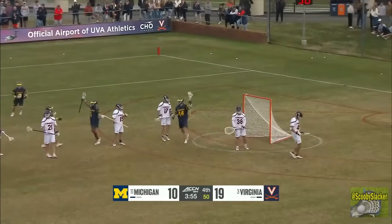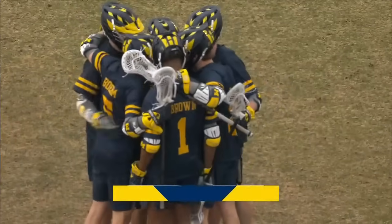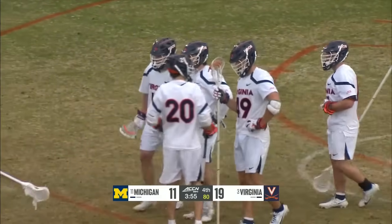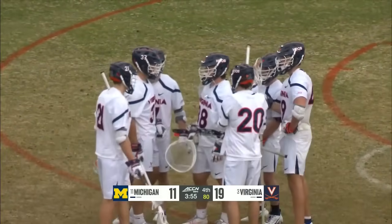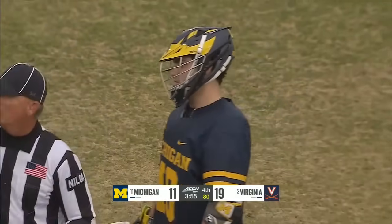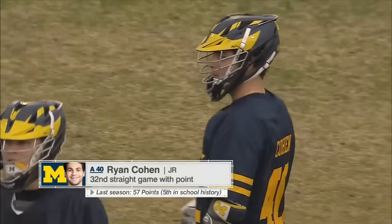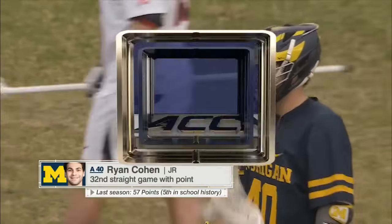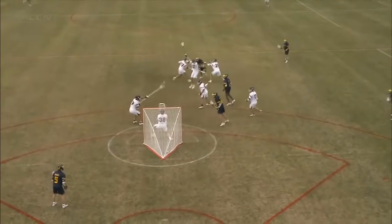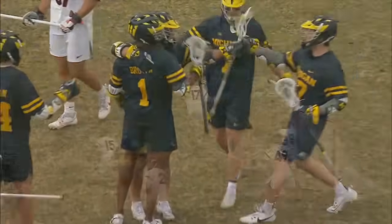Cohen shoots, scores, finally 40 in blue on the board. Terrific skip pass. I think it was 27 in blue, Aiden Mulholland. Puts this one right on the money. Yeah, it's his first goal, along with 3 assists on the day. Cohen, who had 57 points last year. Look at this pass. It's right on the money. He's able to jump shot that. It looked like Morris may have gotten a piece.